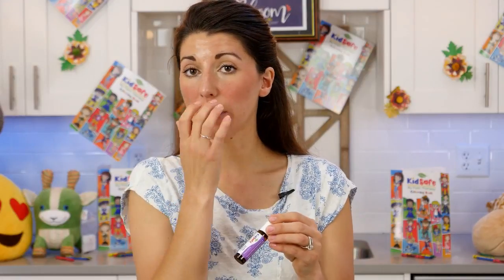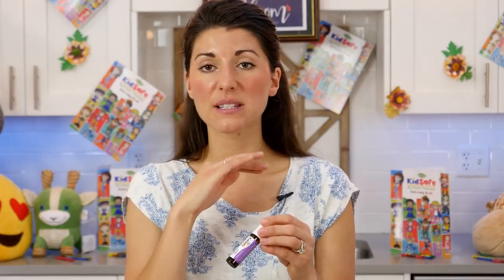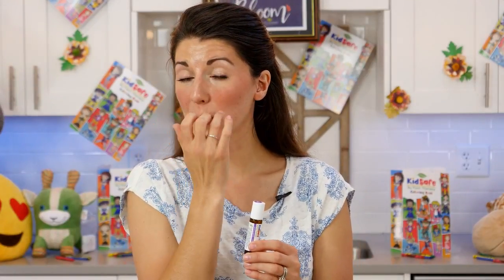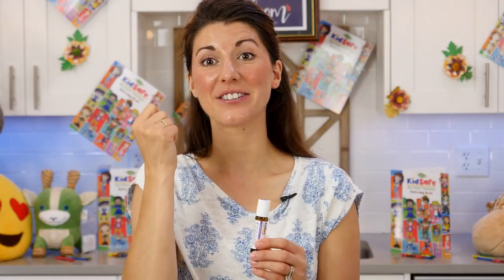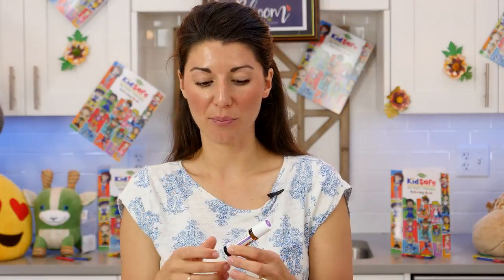When my children are congested, I honestly just rub a little bit right under their nose and a little bit on their chest, and it helps them sleep so much better because they can breathe so much better. Every time I put this on, I don't even worry about them at night. I just swear by this. I put a little right under their nose so it instantly clears them up, and some on their chest, so throughout the night it's being diffused a little bit from their body heat.